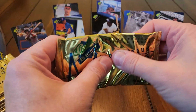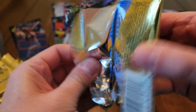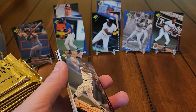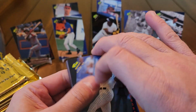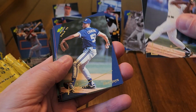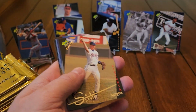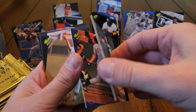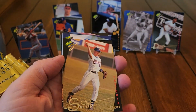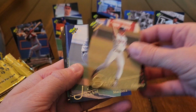Nothing else in that pack. Pack was kind of a dud. A lot of these packs are going to be duds. I won't say it's the nice thing, but that's the thing about these old packs. You're not going to get inserts in every single pack. It's just kind of nothing too shiny or glossy, no big time inserts, no short prints, anything like that.